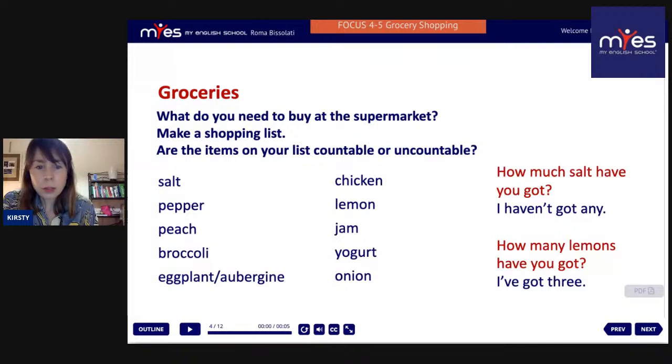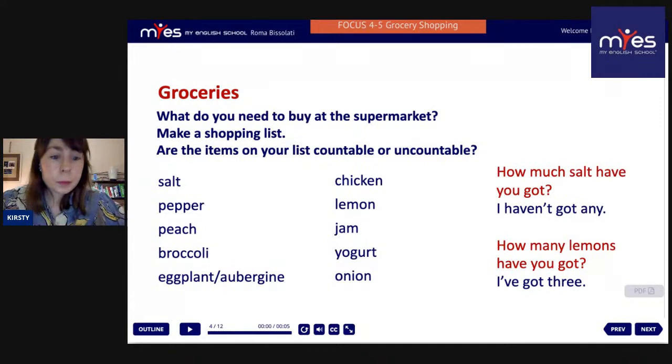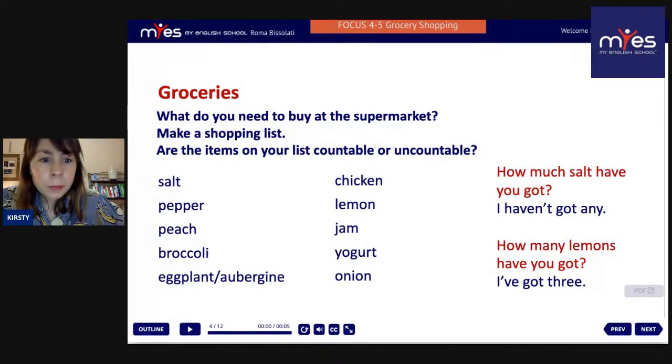Salt, pepper, yogurt. Yeah, well done. Okay, so salt and pepper and yogurt, uncountable. What else? What else can you see? Yep, good guys. What about peaches? Countable. Peach, eggplant, chicken. Chicken's an interesting one, okay? As is yogurt. I will talk about this in a moment.